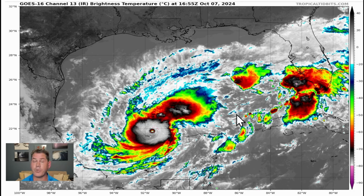Good afternoon, everyone. Hurricane Milton is now a powerful Category 5 hurricane. It's been mind-boggling to watch this all morning, just continually, rapidly dropping in pressure. The millibars have lowered all the way down to 911. I mean, look at this perfectly symmetrical hurricane. Literally, the eye is 5 miles wide.